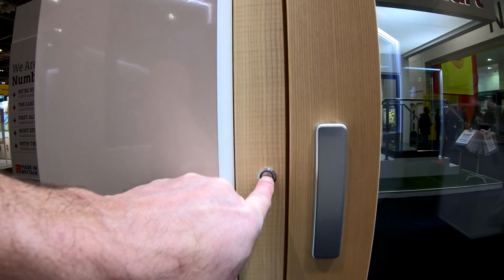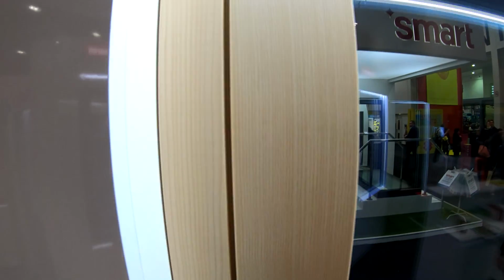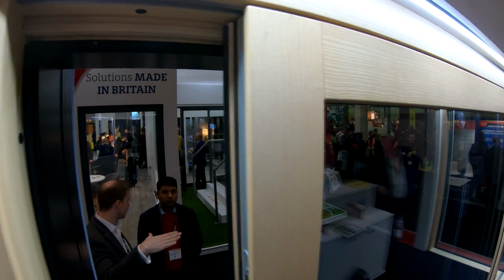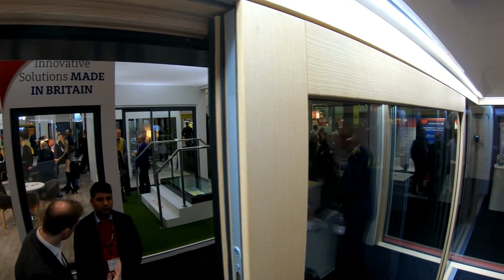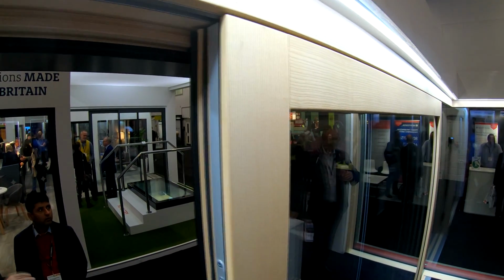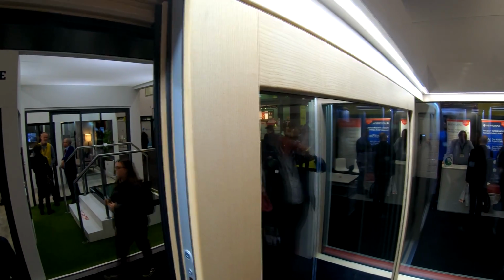Push the button here. Door lifts up. Look at that, how cool is that? Now you can imagine this door is 220 kilos, these guys can go up to 400 kilos, so that is an impressive size door to have electrically run.